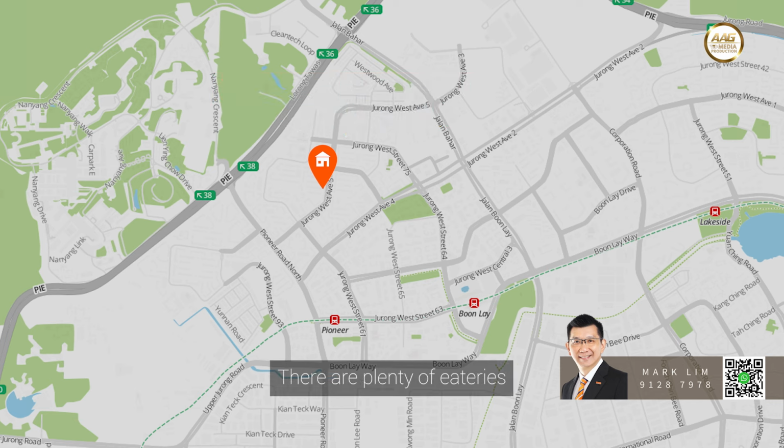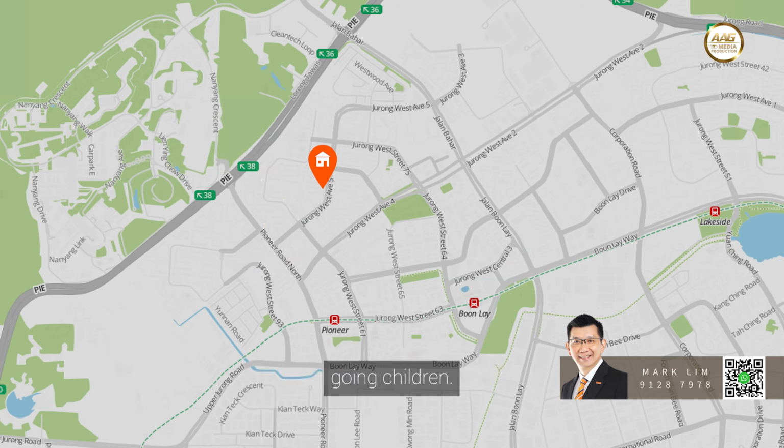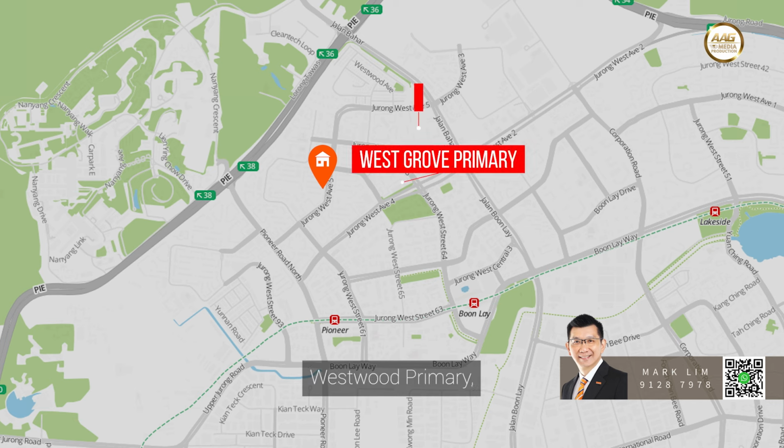There are plenty of eateries within walking distance, like the coffee shops at Block 815 and 851, the Nanyang Neighborhood Center, Pioneer Mall, as well as Jurong Point. For families with young school-going children, Block 816 is surrounded by 4 primary schools within a 1 kilometer radius. These schools are West Grove Primary, Westwood Primary, Jurong West Primary, and Xingnan Primary.